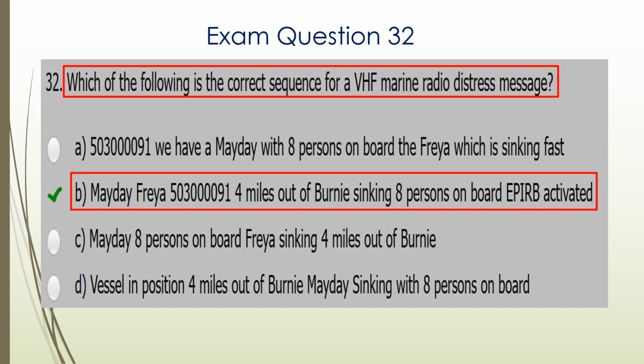Question 32. Which of the following is the correct sequence for a VHF marine radio distress message? So we're looking here for the word Mayday. We're looking for the vessel identification. And then we're looking for position. They're the 3 main components of a distress. So B fits that category. That is the correct answer.